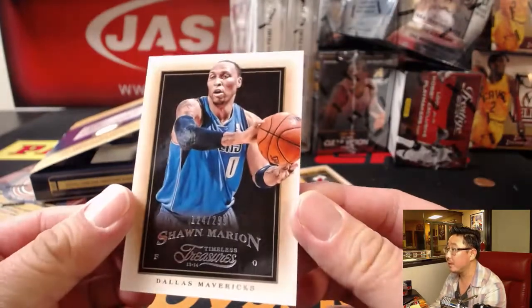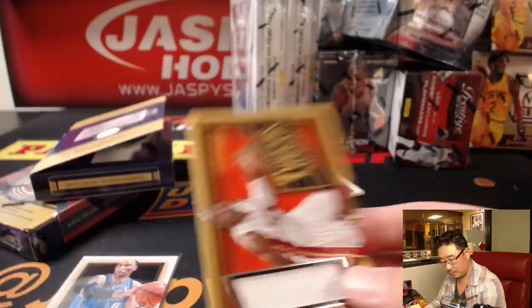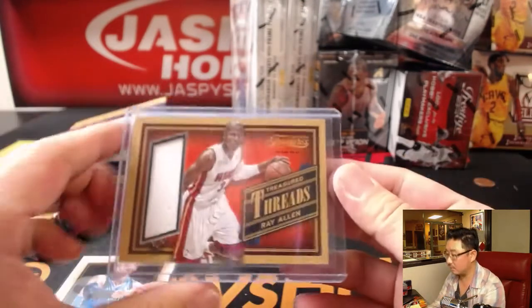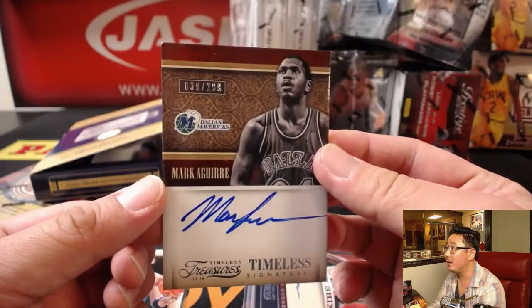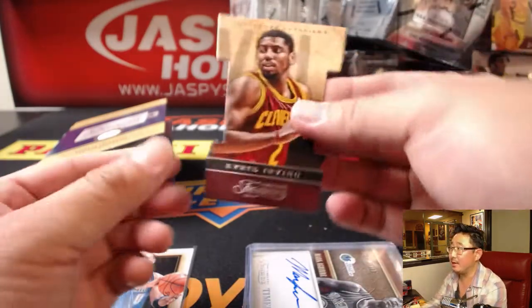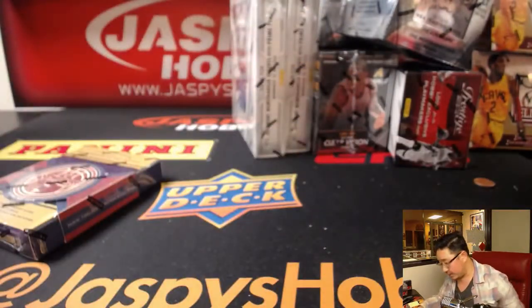Good luck. We're gonna start off with Sean Marion out of 299. We got Ray Allen, Treasured Threads. Time to Shine autograph, Etwan Moore, 71 out of 249. And we've got Mark Aguirre out of 299. All right. And you got a die cut right here. Kyrie. Nice. So that was your first box of Timeless Treasures. And Adam had the other one as well.